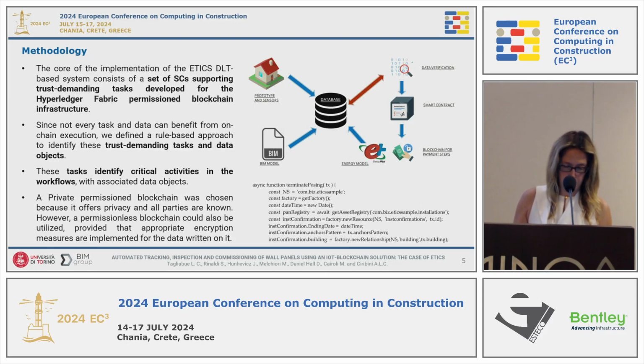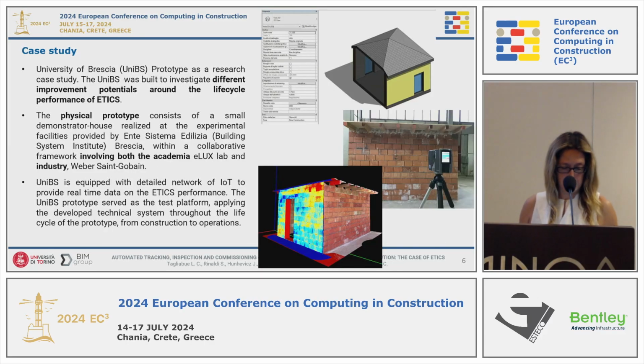And we defined the steps of the smart contract and authorization of the information able to trigger the blockchain payments for different phases of this prototype. Here you can see part of the code, the smart contract that we used for checking the installation phase and the performance during the operational phase.